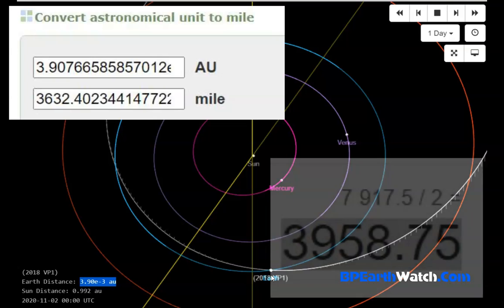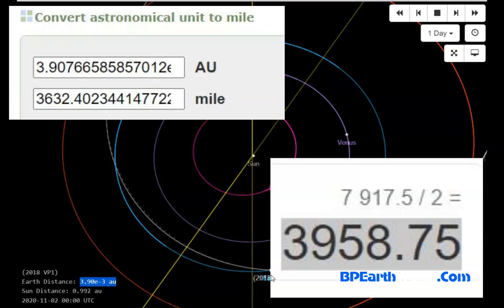It's showing 3,632 miles, but that goes from the center of the planet. Remember the orbital mechanics? So that's about a 3,200-something mile problem. In other words, at the minimum distance, it's going to strike the Earth. It's just simply that the Earth is wider than the distance that this asteroid is approaching us. Again, 3,632 miles. But this is NASA.